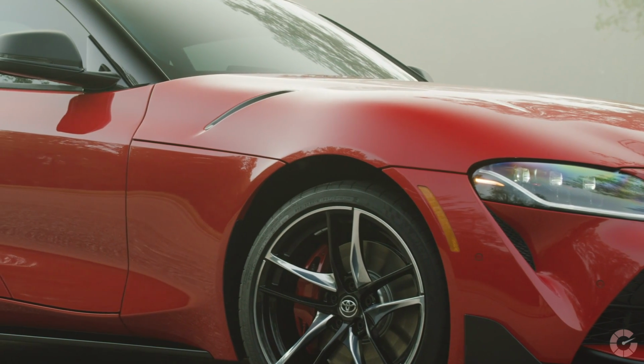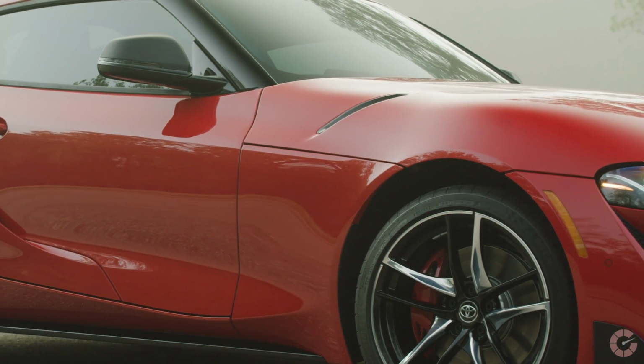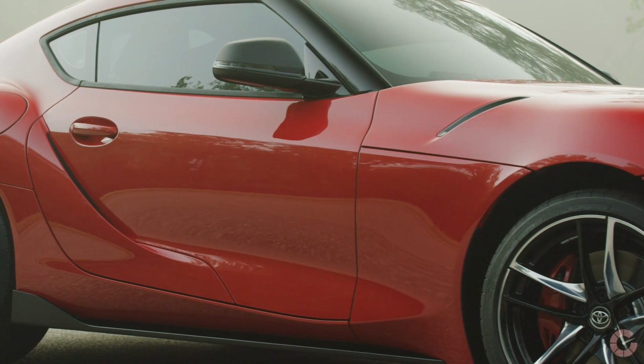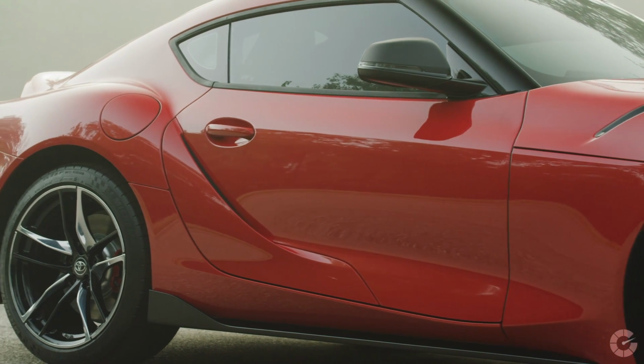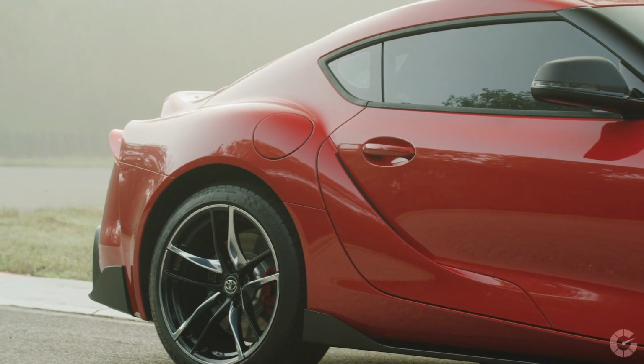And then how about transmission? No manual is available. Sorry, guys, but it is the same 8-speed automatic that's in the Z4. It's a great transmission. I'm an enthusiast. I love a manual, but I've got no bones to pick with the BMW 8-speed auto.